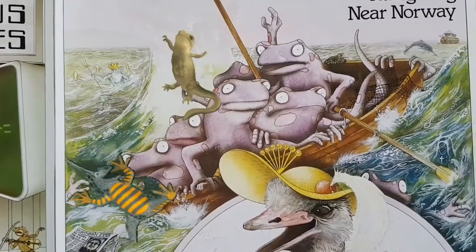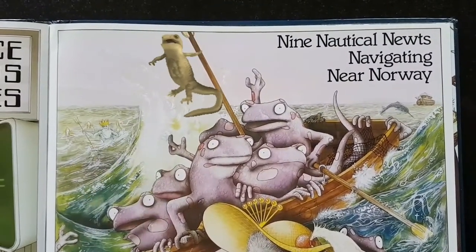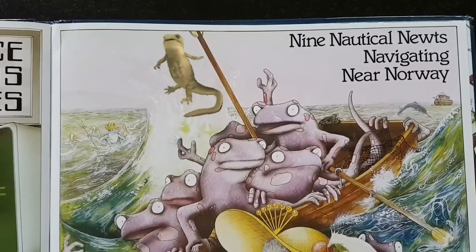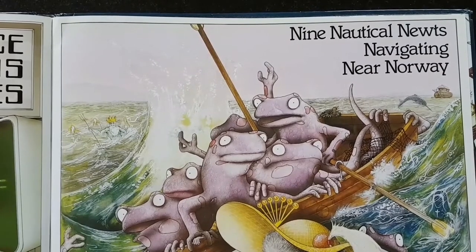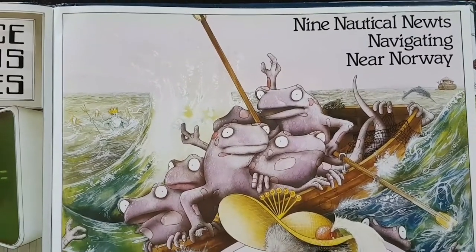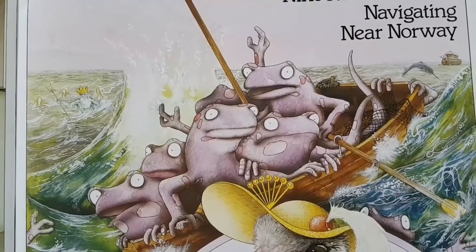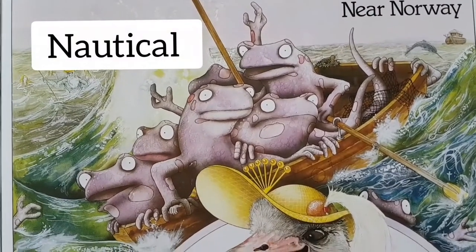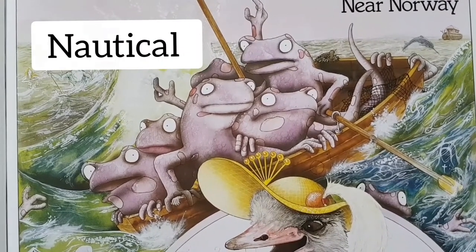9 nautical newts navigating near Norway. Now let's think about this. Newts must be the animals because that's the pattern that we've seen in the book. Nautical. Let's think about that word. Do you know what that means? Let's look at this picture and see what hints we get about what nautical might mean.